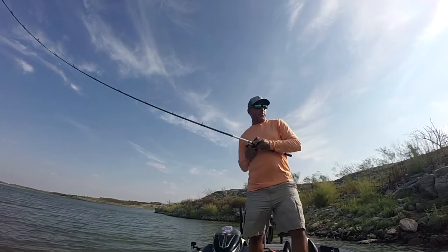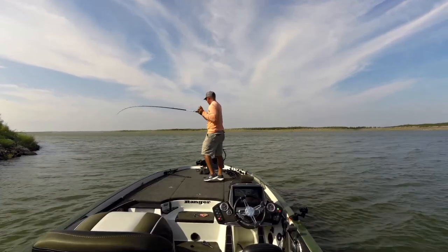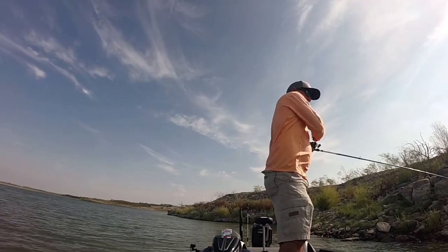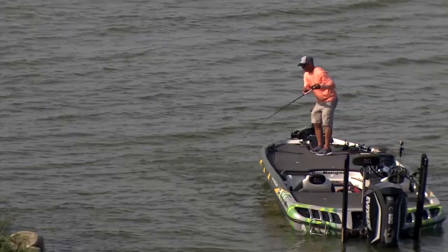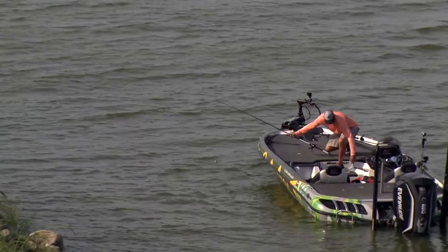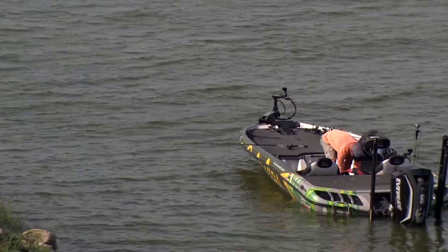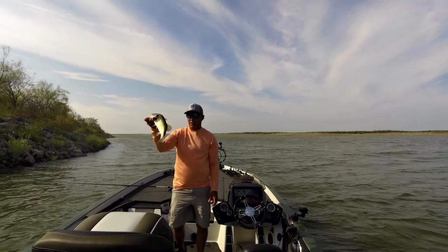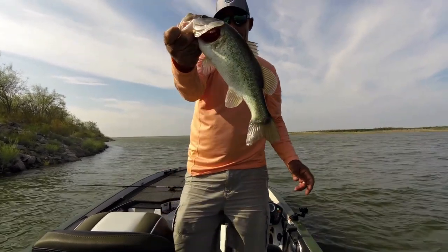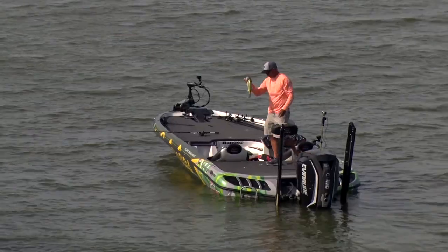There's one. Woo. First fish of the day. Just on a windy stretch right here. And we are fishing Falcon Lake. So a little 2-pounder is not all that much to be excited about, but it is a bite. And you gotta start somewhere.